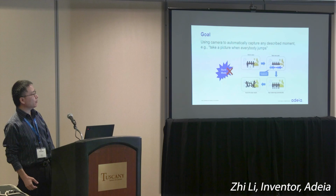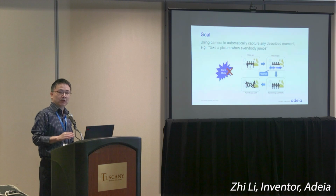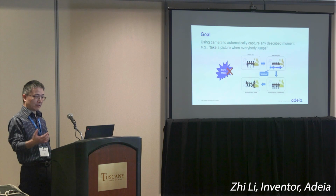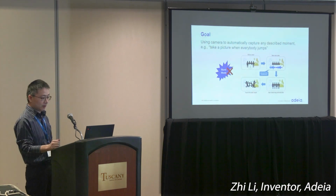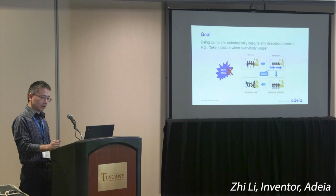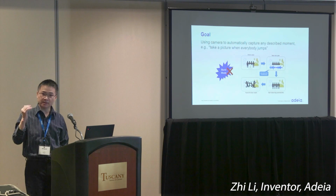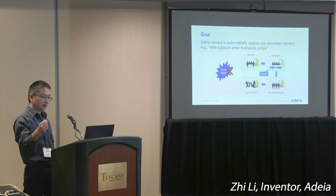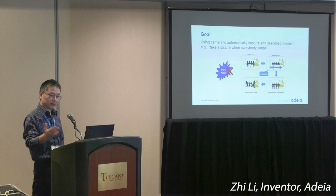And you might be asking, why can't we just use burst mode? Well, burst mode typically only works for a few seconds. And after those few seconds, you have to press the button again. And it's going to generate a lot of junk images if that's not what you want. And more importantly, a lot of interesting moments in life you cannot anticipate. You cannot say, hey, this is going to happen in the next 3 seconds, so I'm going to press the burst mode button right now in the hope I'm going to capture that in the next few seconds. So that's not going to work.